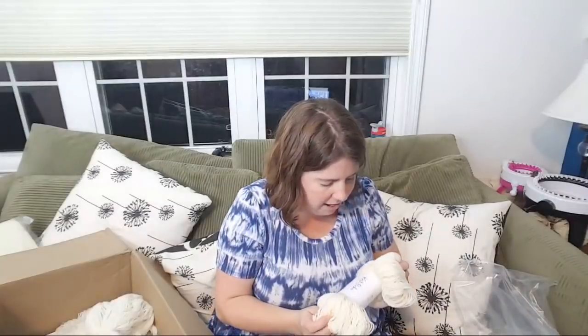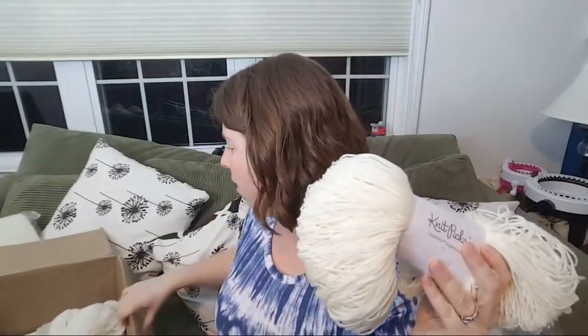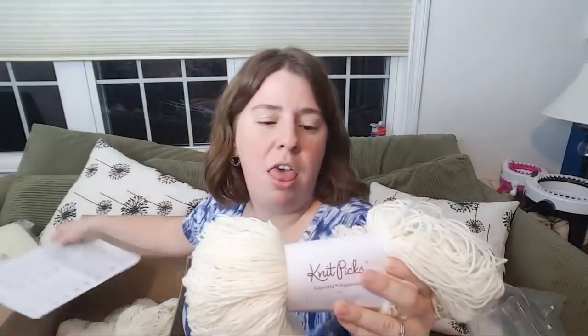And then the other thing, oh, I forgot I got this. I should run up and find. Okay, I'm on the forward-facing camera, so it's going to be backward. I got some Bear Capretta Superwash. Now, this is actually not on sale in the big sale, so I guess I'm glad I got it at the 15% off. But I think it's full price, like $15.